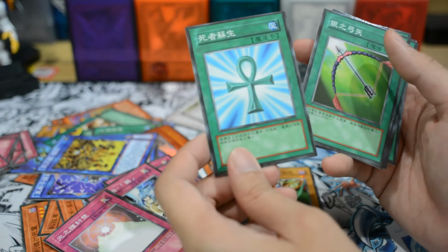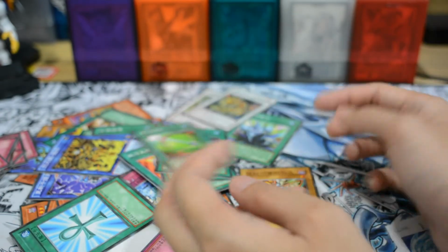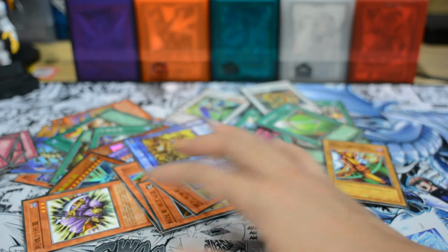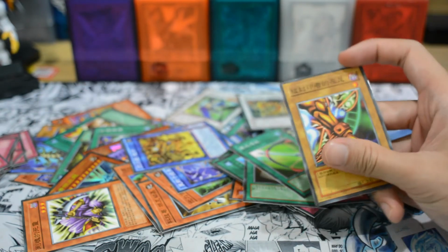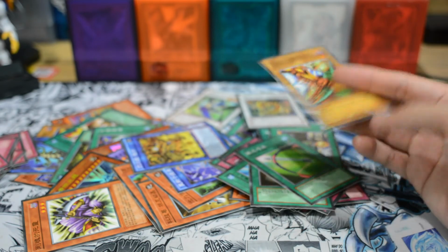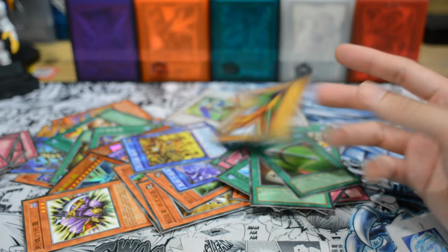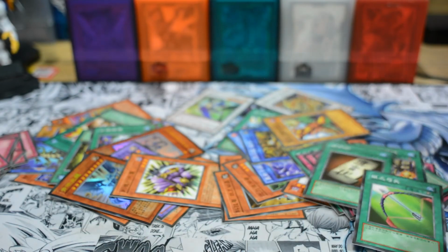Hey, monster. Yeah, so obviously it's a fake card. I'm not expecting anything. It only cost me like $1. But yeah, it's kind of fun. I wouldn't even use it as proxy. I'm just going to give it to my niece and nephews and let them tear these things apart.